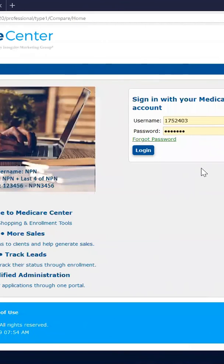As I mentioned, if you are ready to sell with any of the carriers and it's through Cornerstone Senior Marketing, you're automatically going to be set up for this tool. And you're automatically going to have an account set up. Your username is always going to be your NPN number, and your password is going to be capital N, capital P, capital N, and then the last 4 digits of your NPN number. And then you would just click login.